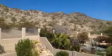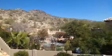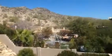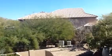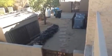And looking at the views from the balcony, this is your neighbor's side yard. Your house, you don't even look at their house from here. The house is all the way over here. There's a shed and newer carrier units. There's a beautiful PebbleTec pool and spa.